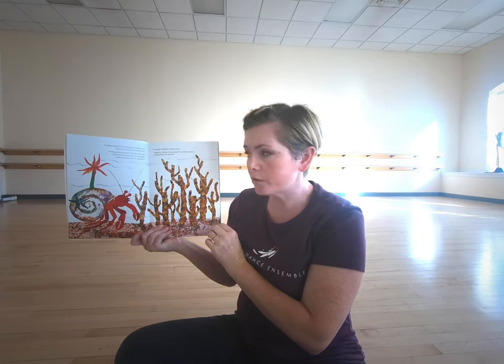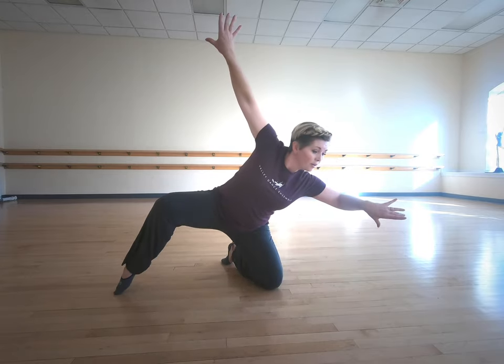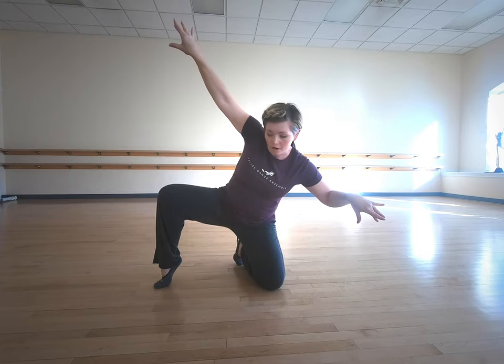These coral didn't move at all. They were hard and they made a still shape. I wonder what kind of interesting coral shapes we could make with our bodies. We could start on the floor. Let's think about all the different parts of our bodies and how we could change them a little bit to make the shape more interesting. Could we put our feet flat on the floor or up on our toes? We could move our fingers.